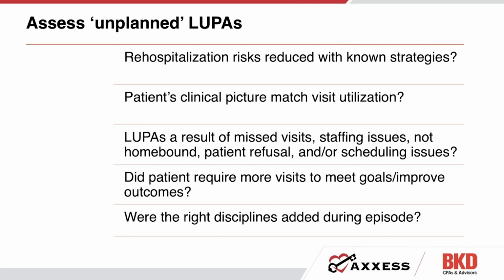Have we truly matched the patient's clinical picture with their visit utilization? Are your unplanned LUPAs a result of missed visits, staffing issues, patient not homebound, patient refusal, scheduling issues? See what you can do to assess and see where your trends are. If you've got a lot of LUPAs, I was working with an agency one time, and they had one clinician in particular who had a lot of LUPAs, and it was every single patient that was really far out of their normal, typical service area, and lo and behold, it was a one visit only evaluation. So see what those trends are and see what you can do to manage those unplanned LUPAs. Does the patient really require more visits to meet their goals and improve their outcomes? Were the right disciplines added during the episode to get the best clinical outcomes?